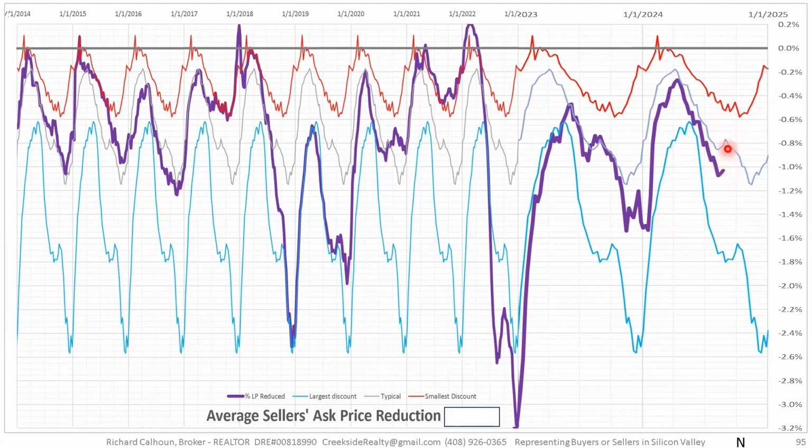And you can see the normal marketplace turns around and goes up here. So this is basically following a normal pattern. You have a little reprieve, it seems, right as school starts. And then you have a continuation of the increasing price reductions as you get towards the end of the year.